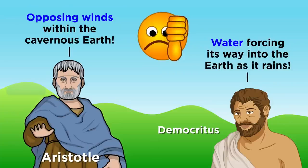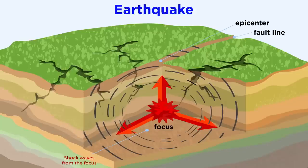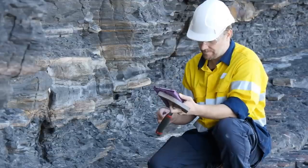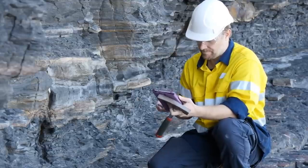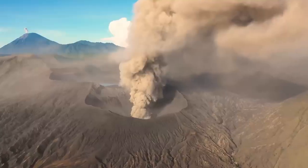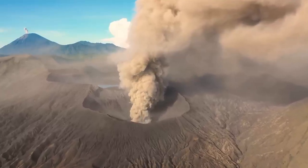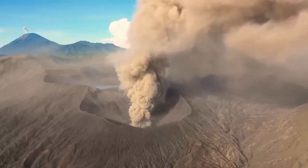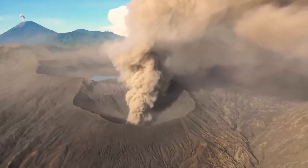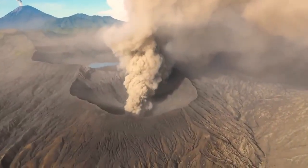Obviously, these are both incorrect, and we now know earthquakes to be caused by rocks cracking under the enormous stress created by plate tectonics. But the desire to understand is ancient. Geology has come a long way since the time of Aristotle and has many applications toward improving and protecting human life. For example, volcanologists, or geologists who study volcanoes, closely monitor active ones and create early warning systems to evacuate towns before any volcanic eruptions.